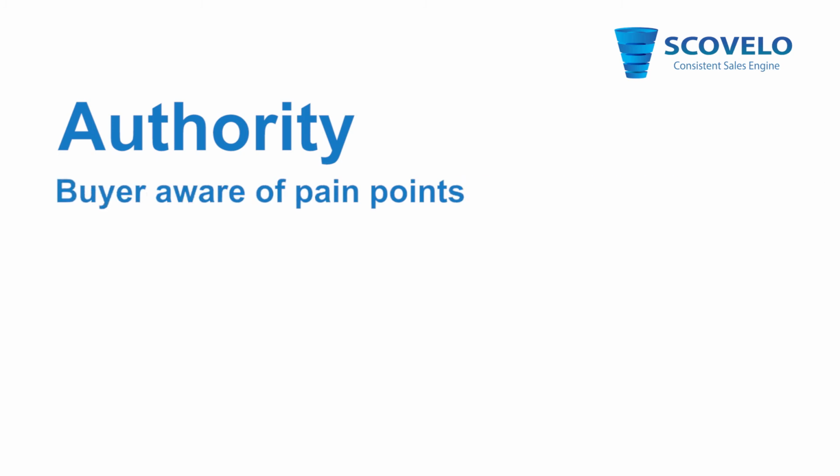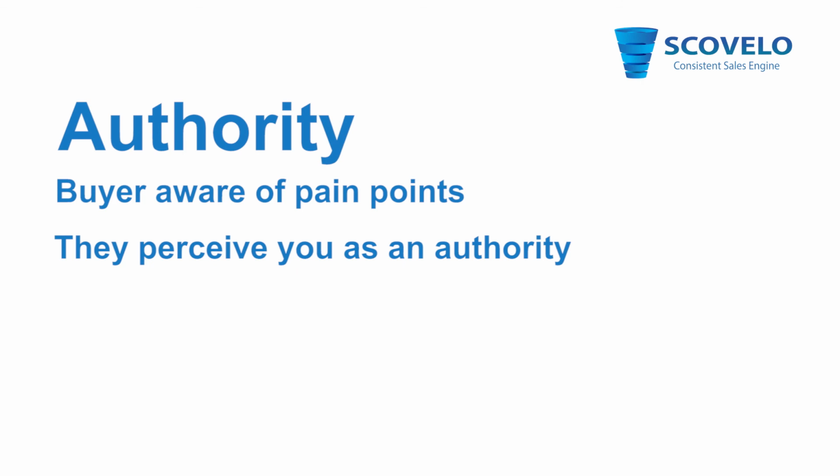The fifth stage is authority. The buyer is now aware of their pain point and is now convinced about our ability to offer them the right solutions. The buyer will want to work with you as and when they are ready to start.